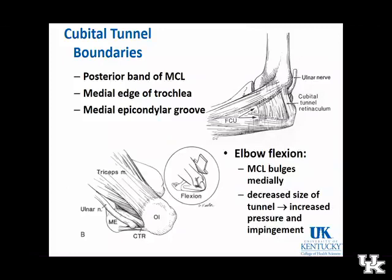This is called the cubital tunnel. It's surrounded by the ligament, the posterior band of the medial collateral ligament, the edge of the trochlea, and the medial epicondyle sort of sits at the roof of that.